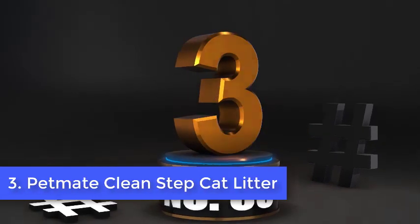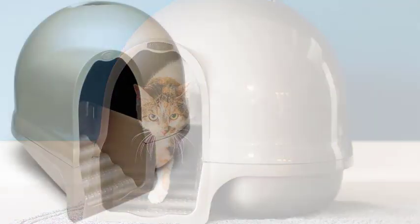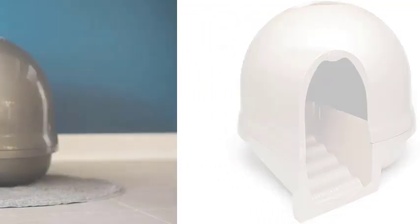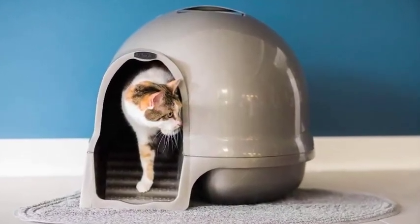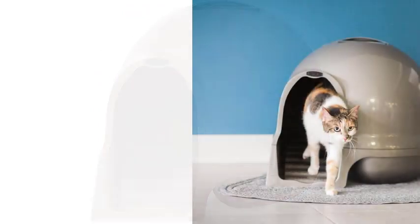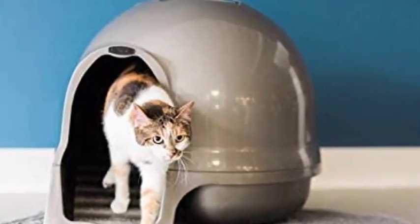Number 3. Petmate Clean Step Cat Litter. Buddha Dome Clean Step stands out from other litter boxes available on the market. The igloo-style design and the hooded top offer privacy to your cat while holding litter and removing unpleasant odors. If your cat has a habit of kicking or tracking litter all over the house, this litter box is an excellent method to keep the area clean. The cat litter box is 50% bigger than other litter boxes of this type. However, its sleek design and appealing exterior allow it to blend seamlessly into the decor of your home. It comes in several shades of pearlescent, such as pearl white, brushed nickel and titanium.